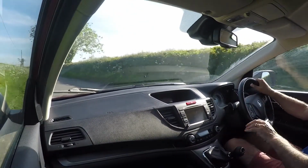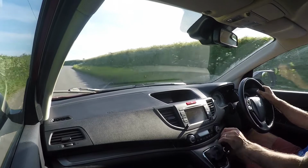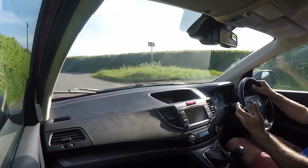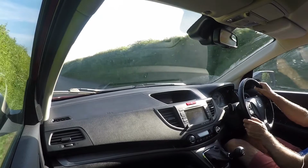This would go into any of Honda's more sporty cars easily. It's that good. It's just every gear change, you're met with this beautiful precision to the actuation of it, and that feels exactly as it would have done when it was new. It doesn't feel worn anywhere in it at all.